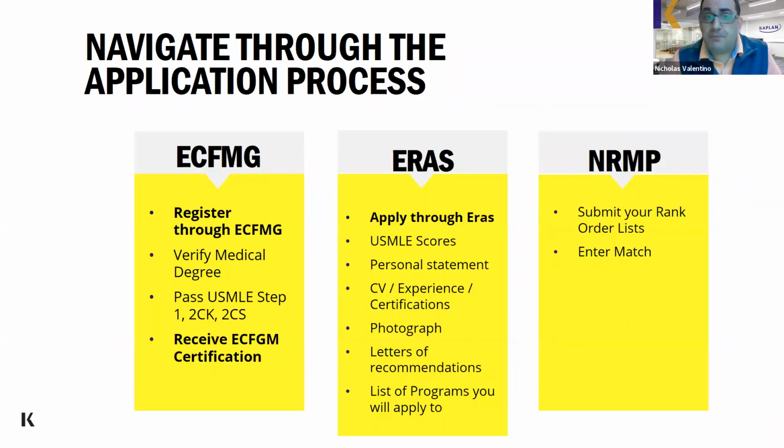So if you're an international medical student or doctor, one of the most challenging parts of this process can just be navigating your way towards applying. And they give you all of these terms, ECFMG, ERAS, NRMP, USMLE, to make your life more challenging than it already is. But this is where Kaplan comes in, really helping you navigate your way through this process.